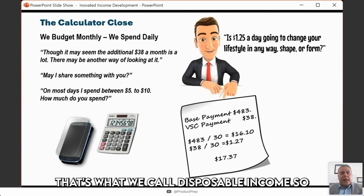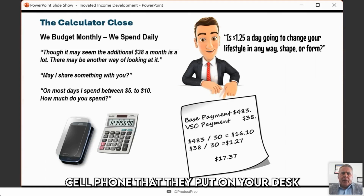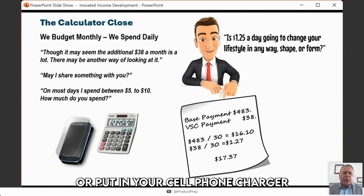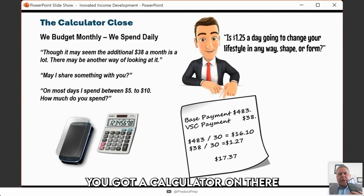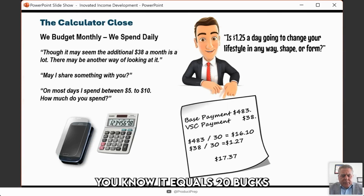That's what we call disposable income. So let's take your car payment of $600, all right? And let's divide that by 30. You use their cell phone that they put on your desk or in your cell phone charger, and they go to the calculator: 600 divided by 30. What's that equal? You know what it equals, $20. Write it down. Make them write it down, $20. So that's what you're spending for your car every day.